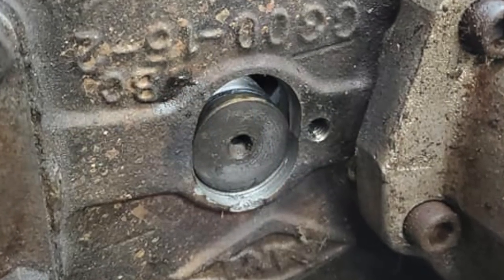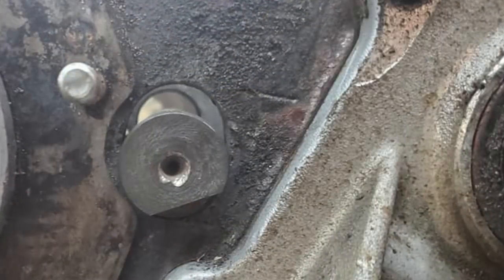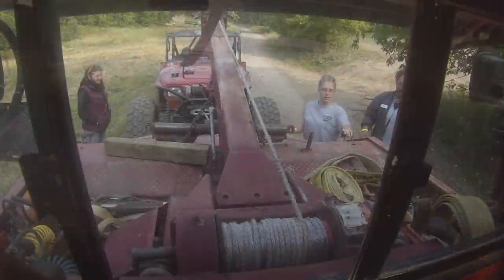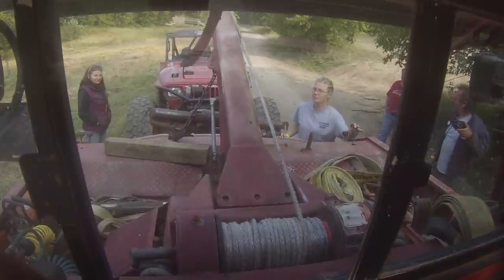Here's what was making all the noise and why they decided to have it towed. That is the center pin or idler pin in the gear drive transfer case. Because the Jeep buggy had hydraulic steering, we decided it was just as easy to pick it up and tow it back rather than flat tow it.